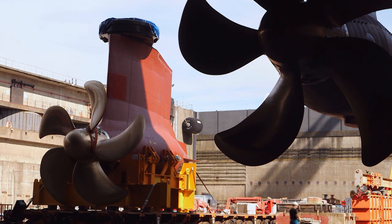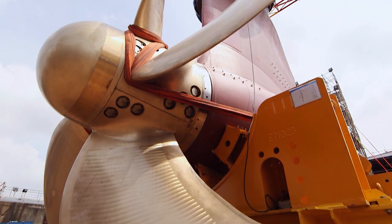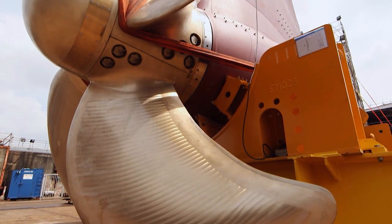In addition to their power, these new generation propellers allow for fluidity of navigation. There are almost no vibrations felt on the ship.